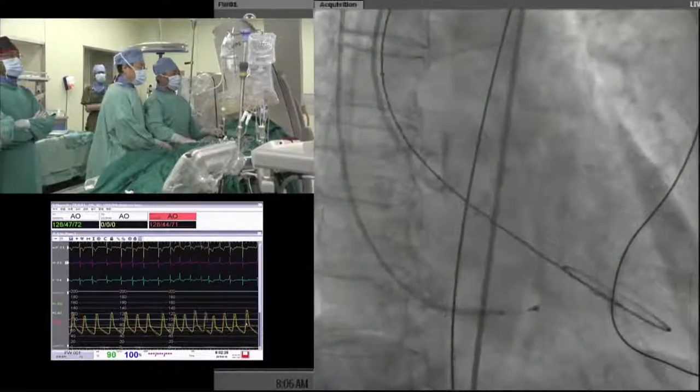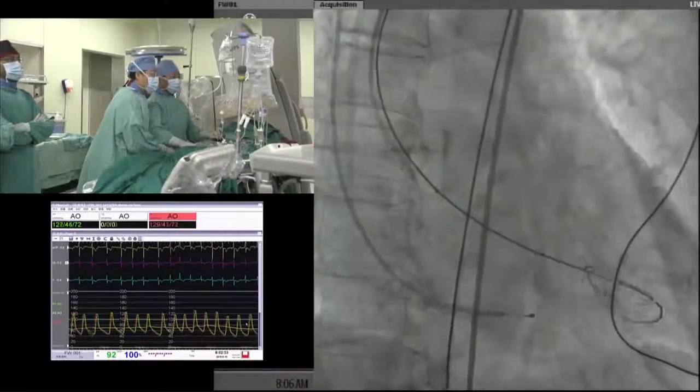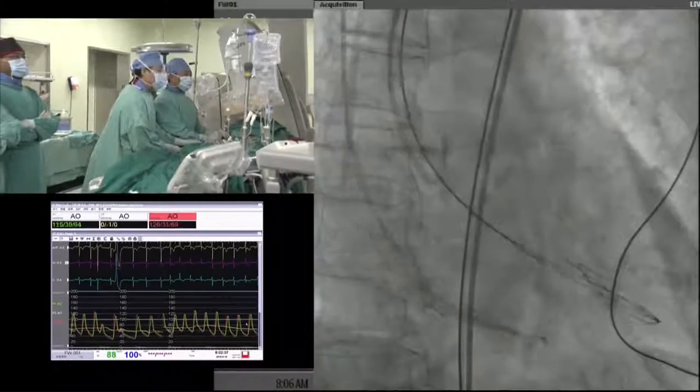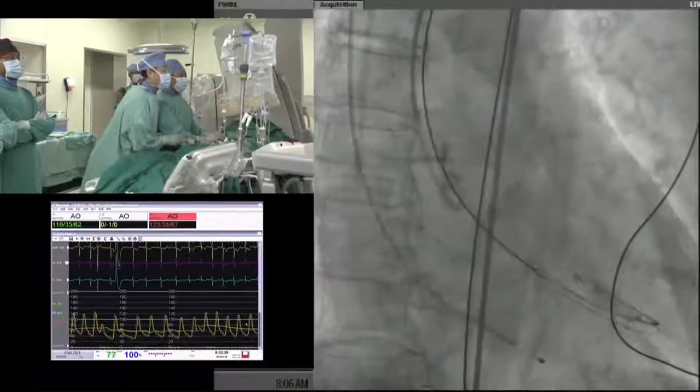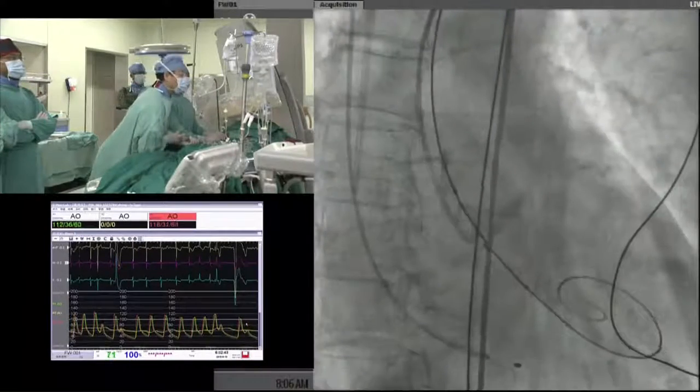So we try it again. Dynamic, stable. Maybe a little deeper. A little deeper. Yeah. Oh, it's too deep. Too deep. Okay, so now the pacing on.